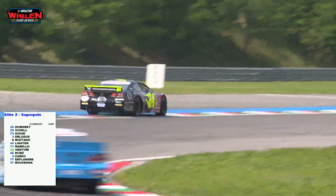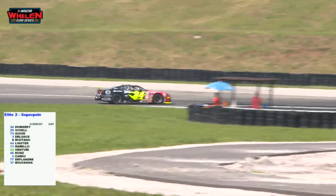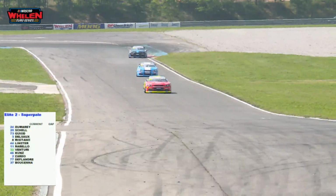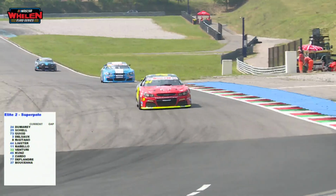And again, midway through turn 10, you can see the car sliding around. The BF Goodrich tyres is a very good tyre, but Guillaume Dumoulin is asking a lot of them in this stage, and he needs to, because he knows how tight it is in Elite 2. Now up the straight that brings him up towards the braking area for turn number 11, onto the brakes, nice and neat and tidy.